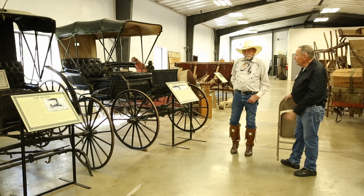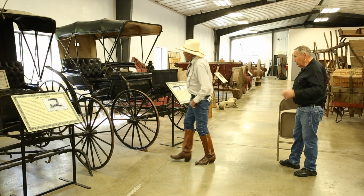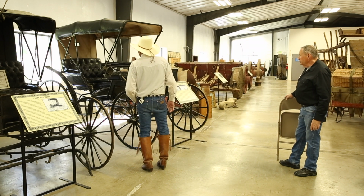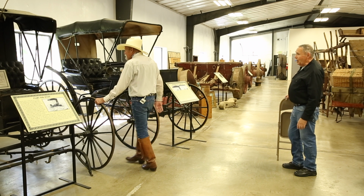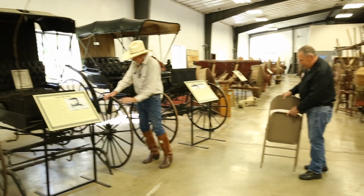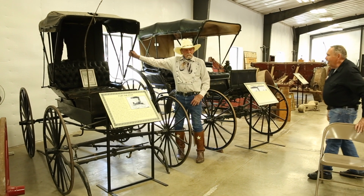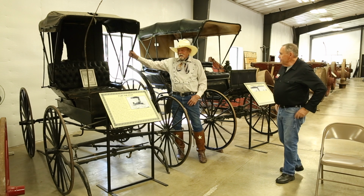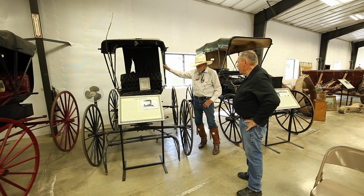But this one has an extension top on it, versus the canopy, which is down at the other end. So it folds right back. And our little piano box there. If they didn't have the top, they were called runabouts. And if they had the top, they were called a top buggy. And this sold for $24.95.